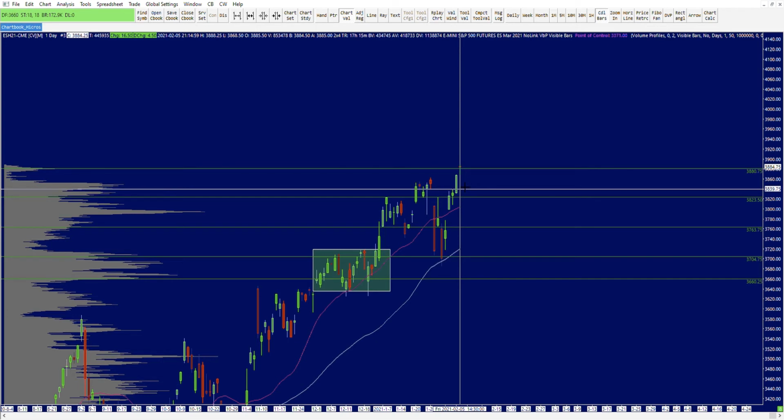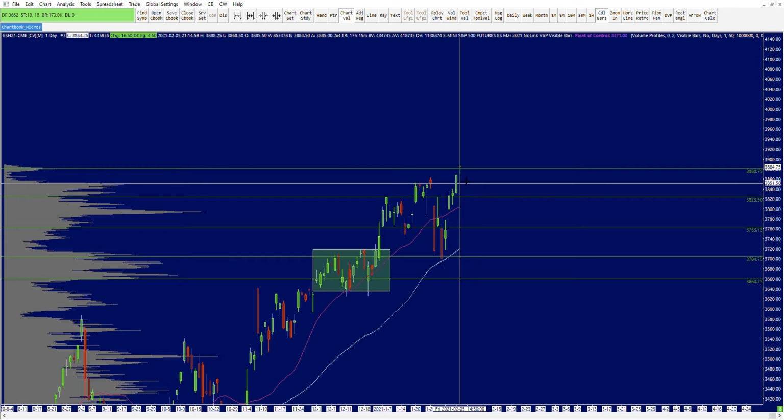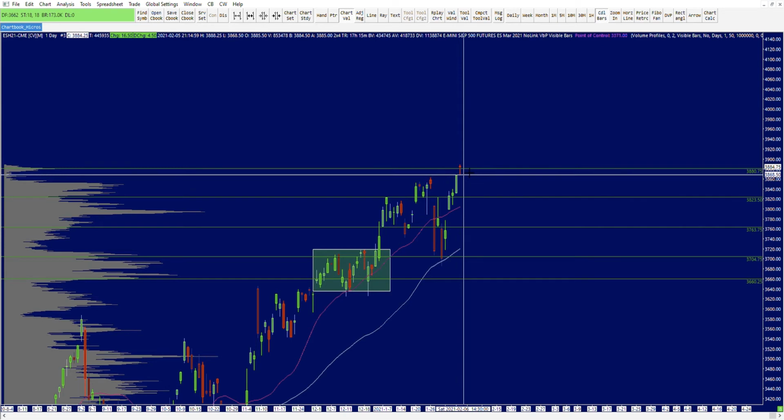So that particular trade delivered about 80 ticks in total, and we're looking for 1 to 2 of those types of trades that we'd like to try and catch every week. That was one that we just caught perfectly on the nose. They're not all perfect like that, but it just played out exactly as we thought it would.